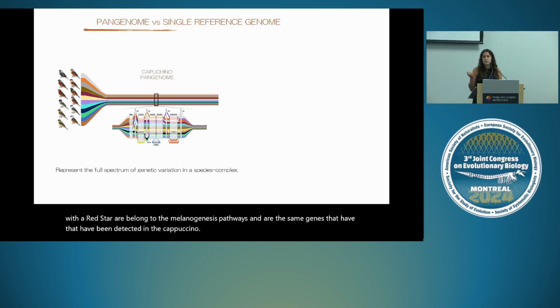So one of the main reasons why structural variants are usually overlooked is because they are difficult to characterize using the traditional short-read sequencing technologies. So several methodologies are now emerging and being developed in order to better characterize these structural variants. For instance, the pangenomic approach that was developed especially for prokaryotes and then it was expanded to plants and other organisms. So briefly, the pangenome represents the full spectrum of genetic variation within a species or population complex.